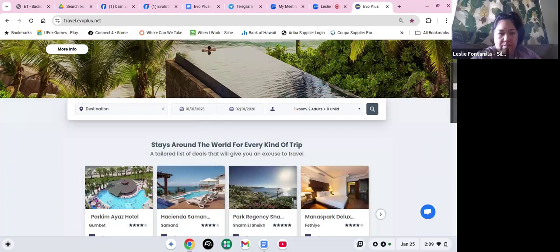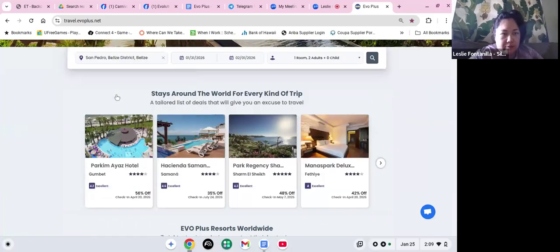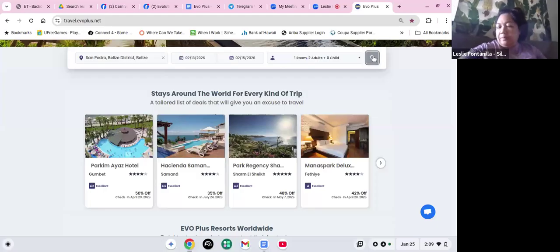We'll do San Pedro, Belize. Let's see what they have for Valentine's Day weekend. Something I did notice about Evo Plus is you can't really book the same day. See how today's the 25th and the next available date to book is the 31st. So there has to be a few days in between. That is something that I noticed. So you can't go on and try to get a hotel for tonight. It won't let you. And we have 2 adults, 1 room, and let's see what pulls up.